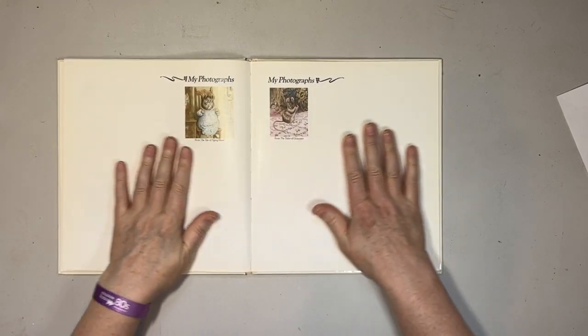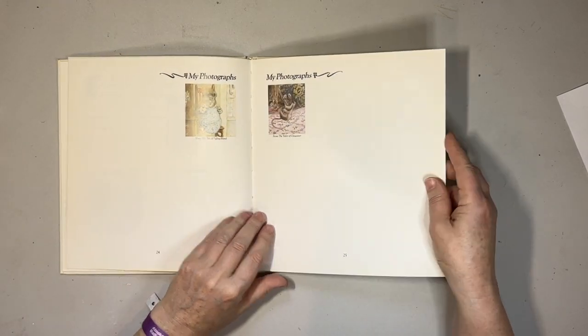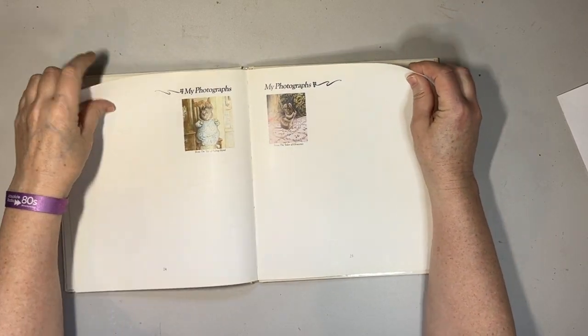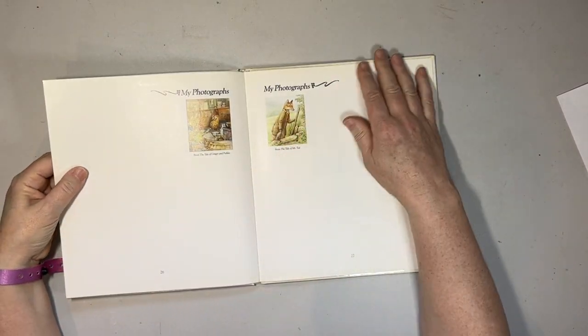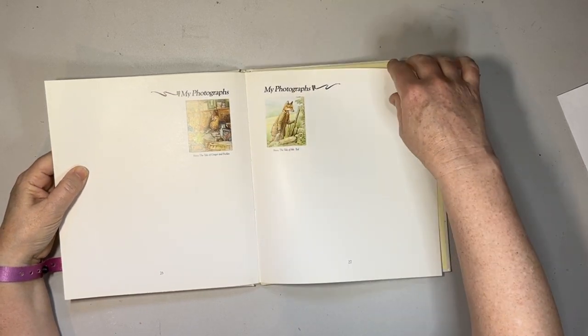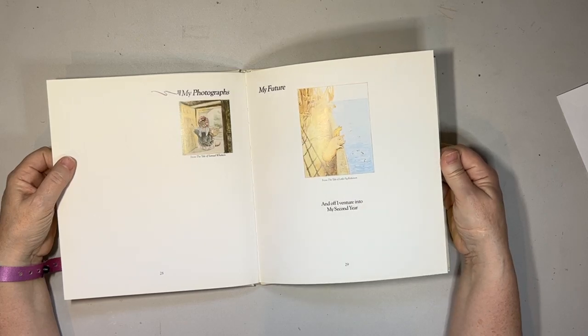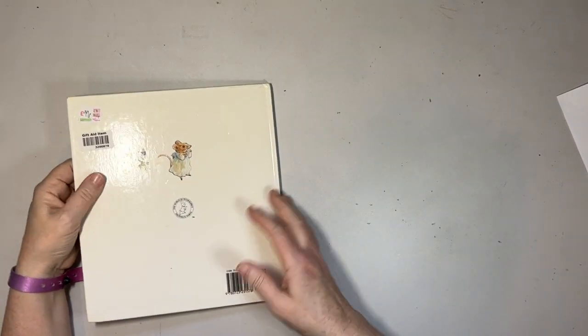So yeah, I did, and then you've got these nice spare pages which could just go in a journal as is, without anything being added. That could be a nice little section in the journal to add whatever you wanted. So yeah, I'm very pleased with that.